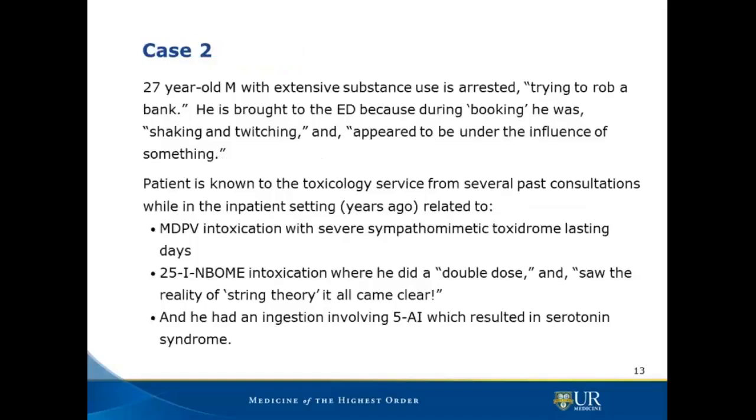All right. Well, let's move on to case 2. If anybody has other questions or comments, certainly after the fact, you can email or respond. We can also see the questions via chat if you have some. So we're going to switch gears a little bit and talk about a different type of case.